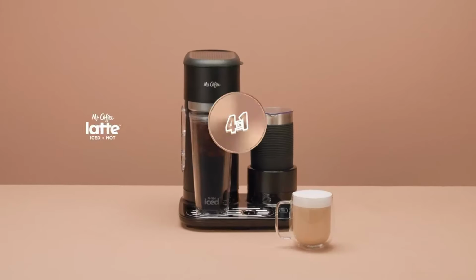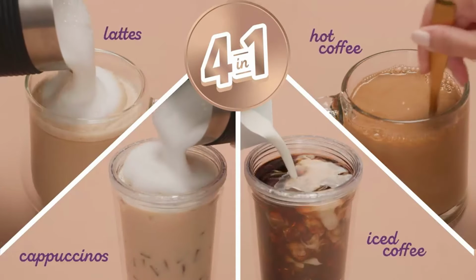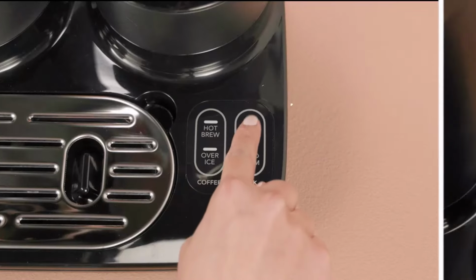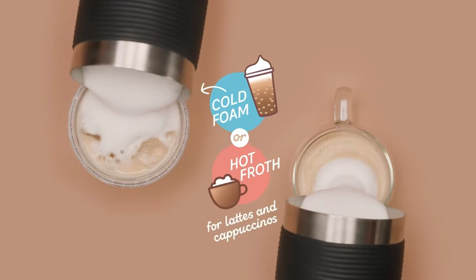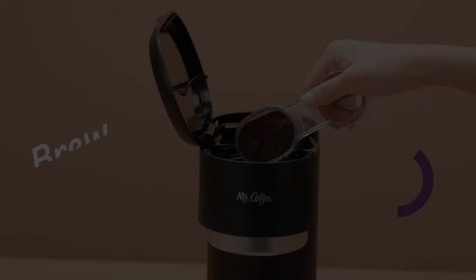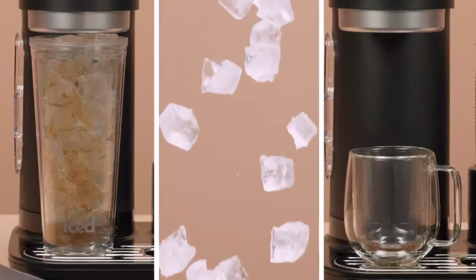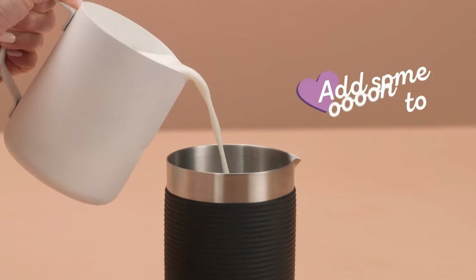The Mr. Coffee 4-in-1 coffee maker is all about versatility, letting you brew lattes, cappuccinos, iced and hot coffee with just a few clicks. The built-in frother adjusts perfectly to create either hot or cold foam, while the integrated measuring system ensures every cup is full of flavor. Designed with sustainability in mind, it even includes a reusable filter and a stylish double-wall tumbler for sipping on the go.